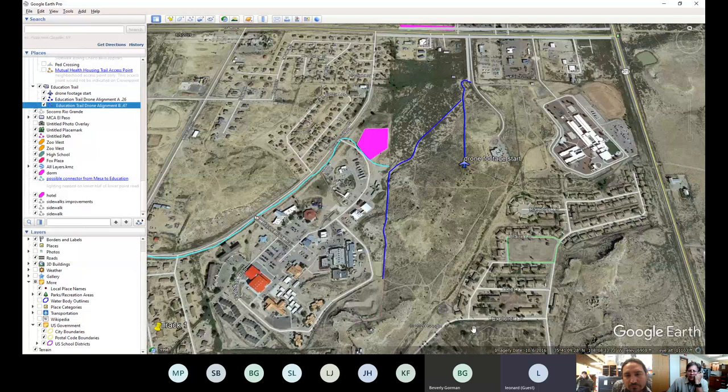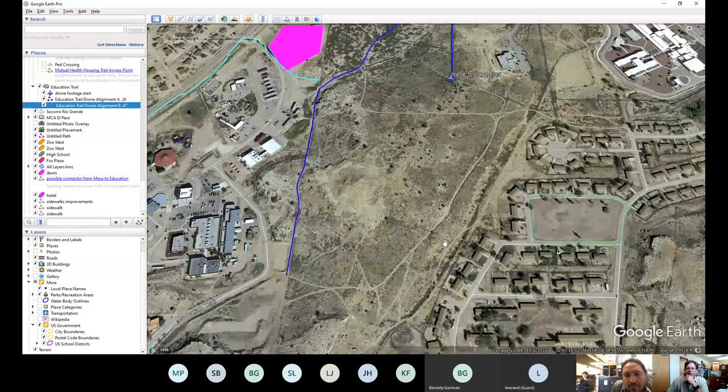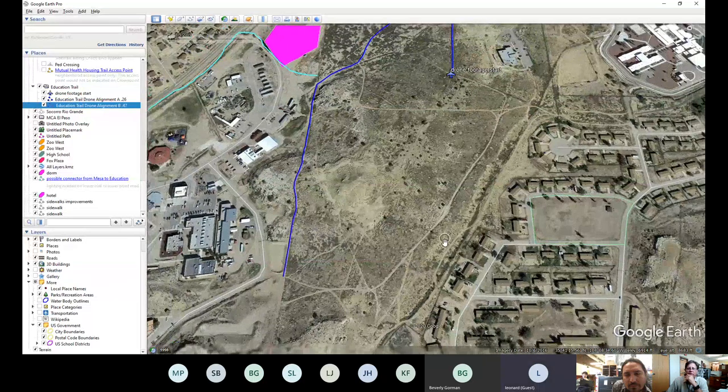See, these are your typical design neighborhoods where there's no walkable access in or out. So if you're living here, you've got to go out this way and back in here to get to the trail. Right. And there's a fence right there on the other side of them. So they have no access to the trail from there.